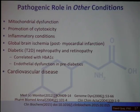So 8-hydroxy-DG has other pathogenic roles. It causes mitochondrial dysfunction, general cytotoxicity, inflammation throughout the body, global ischemia, particularly after a myocardial infarction. As I said, it's associated with type 2 diabetes, nephropathy, and retinopathy. And the 8-hydroxy-DG is highly correlated with hemoglobin A1C, and that is also associated with endothelial dysfunction in pre-diabetics.